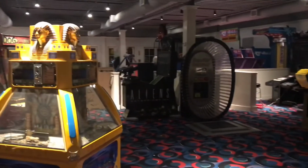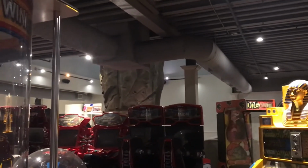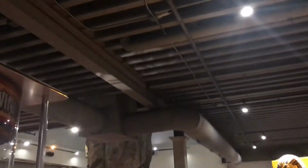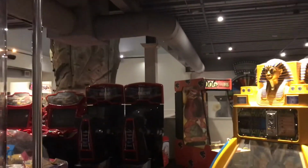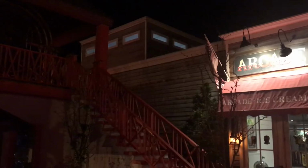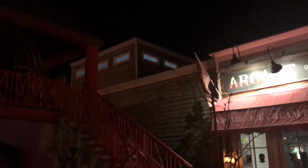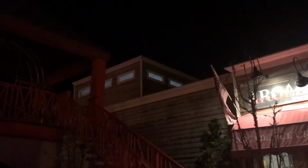Now this is the arcade of Bayville Adventure Park. Not sure if it's open, but it does seem like they have a good selection of things to play if you want to. Also, over there, there's this giant rock wall, and I believe it goes pretty far up, like past this ceiling height. Pretty interesting. Here's a view from the outside of the roof extension made for the rock wall. Interesting.